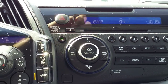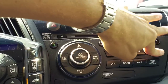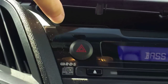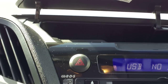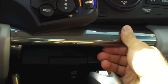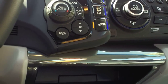Obviously this one has in-dash CD, volume controls. Buttons feel pretty good, they feel very sturdy. They don't feel that cheap. The hazards are above. And here's a little storage area here. It doesn't stay up. I don't know if that's the intention. And here's this chrome trim here. Doesn't look too bad right now. And the only thing is, it's going to be a fingerprint magnet. It will get ugly, so you gotta constantly polish this.